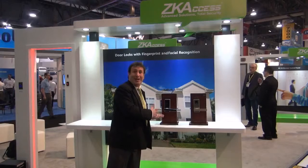Now, why would you want to do that? With biometrics, you're never going to have to worry about forgetting your keys. You never have to again worry about using your card. How many times have you been rushing home, either to use the restroom, or the phone is ringing, or it's raining and you can't find your key or your card?